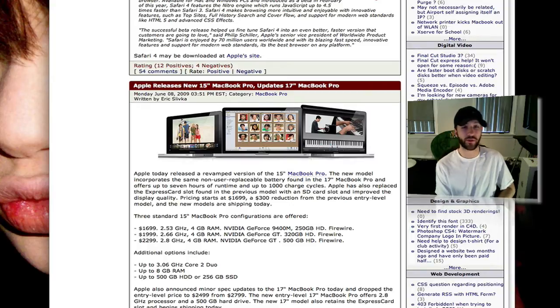They have 3 standard 15-inch MacBook Pro configurations. $1,699 is a 2.53 gigahertz processor with 4 gigabytes of RAM. I'm not going to get too much into the video cards, but there's a 250 gigabyte hard drive and the FireWire 800 port. $1,999, which used to be the entry-level price, is now 2.66 gigahertz with the same 4 gigabytes of RAM, 320 gigabyte hard drive, and the FireWire 800.